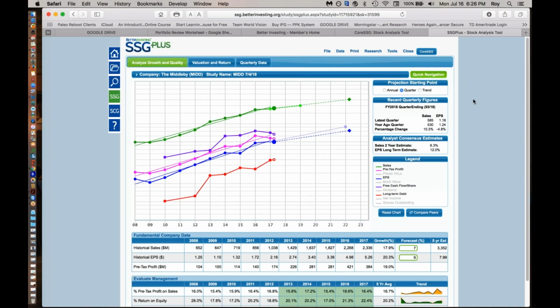Okay, here is the SSG that I did for this study. My forecast numbers are a little lower than the previous one that was done. But as you can see, sales had leveled off, pre-tax profit and earnings have dropped a little. And then free cash flow has dropped quite a bit, and the debt has just zoomed up. So those things concern me.